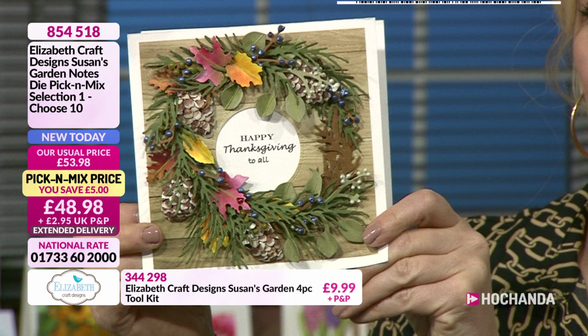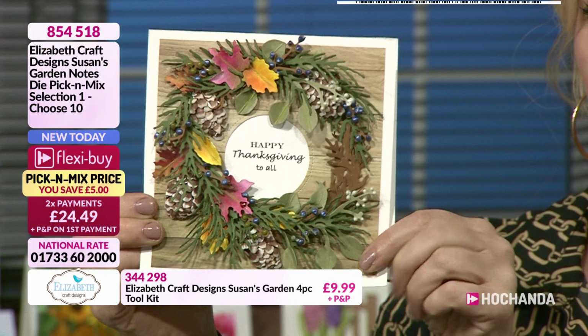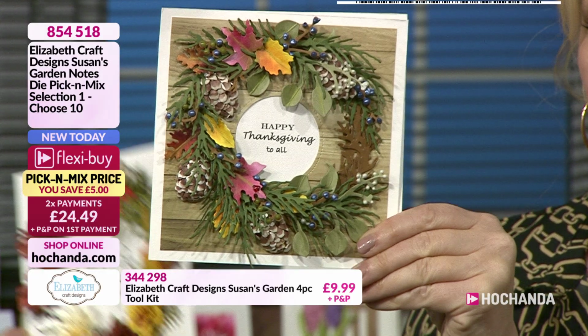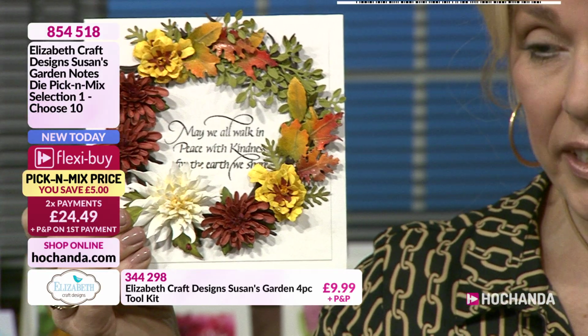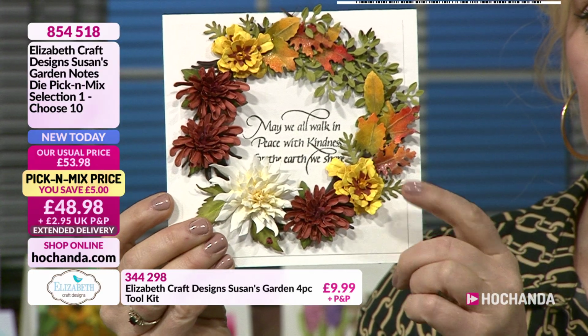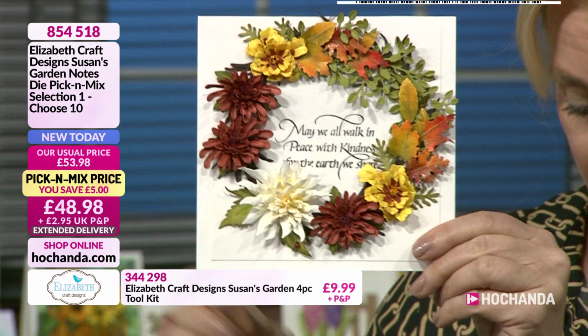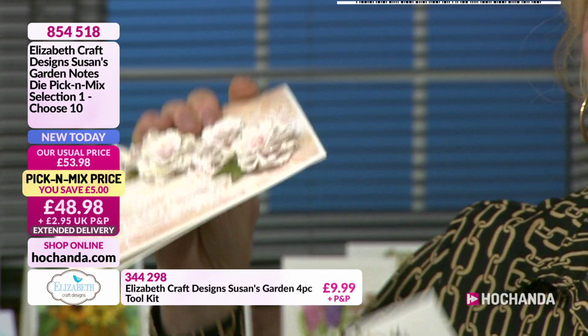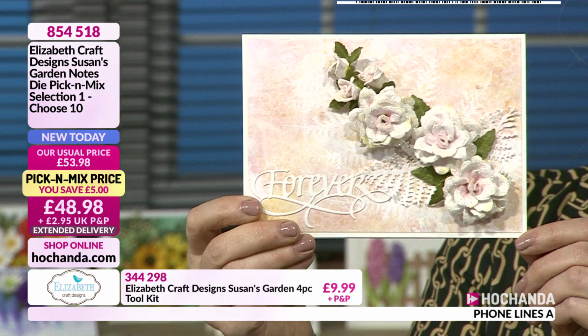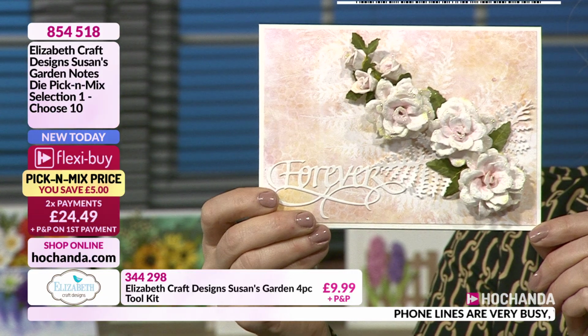How beautiful are these? Depending on how you colour them up as well, using your coloured papers, using your alcohol pens as Paula did, or using your inks or whatever medium you want to, you can make the most beautiful, stunning arrangements. Look at that, isn't that glorious? So something like a rose, we've seen autumn, we've seen winter, we've seen spring, we've got summer in there as well. Absolutely stunning.